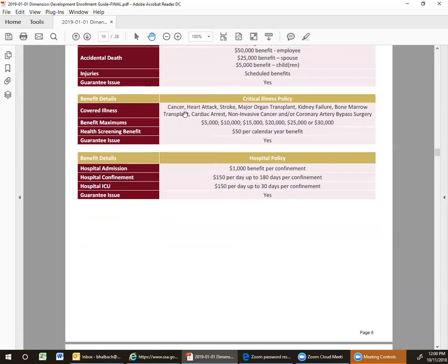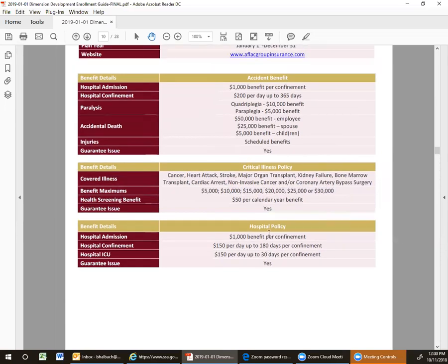The critical illness policy covers all of these things in here up to different benefit maximums. So if these items are a concern, then you can choose on Benefits Connect how much you'd like to cover. This hospital policy is for when someone goes into the hospital.